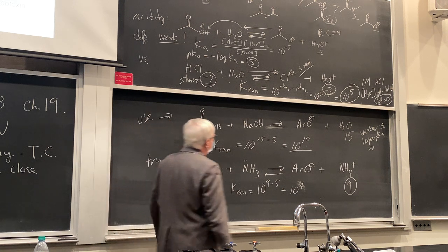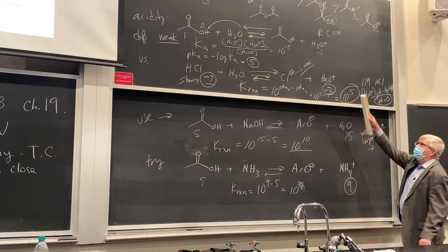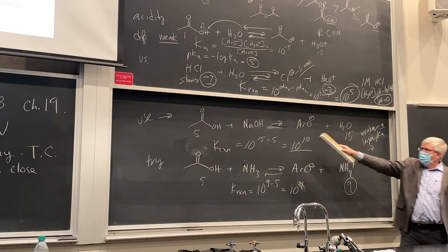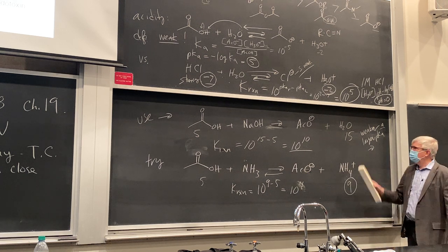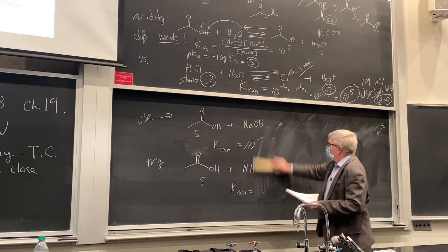Let's do nomenclature now. There are no questions on this. So yeah, it is helpful to review these 4 things here definition-wise, comparing to a strong acid, using it here with hydroxide as base, and then comparing it to another functional group, which will be amines, an ammonium. All right, let's get into some naming here.